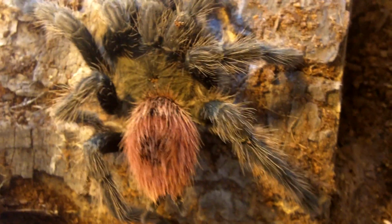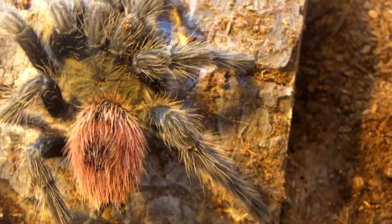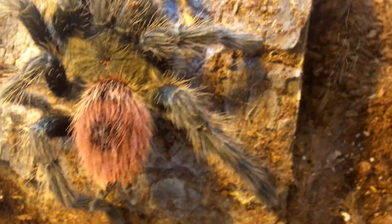Love her. And I keep the substrate very moist. You don't want to keep them very dry because they can dehydrate very easily, since these come from the rainforest of French Guiana. This is Victoria. She is my Thrixopelma ochroderma, the giant Peru flame rump.